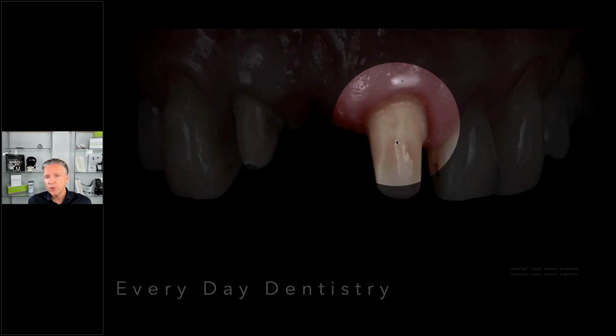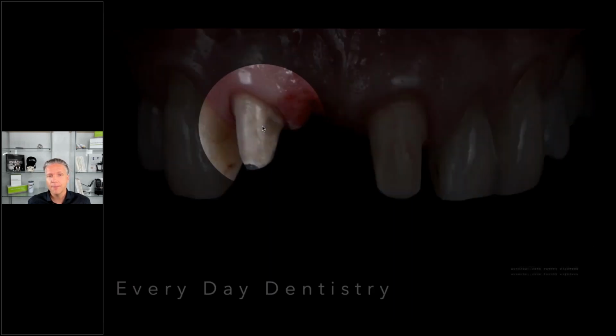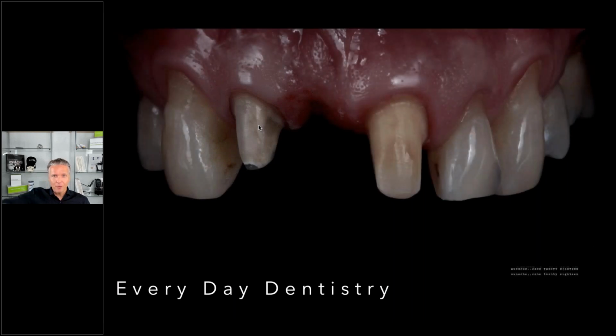So this tooth is a vital tooth. I would say a good stump shade, if you consider the surrounding shades or color of the teeth. This stump is a root canal. So it's already a red flag. That already, at least in my world, takes out several materials I cannot work with. All the materials that are too translucent would not be qualified for that case.